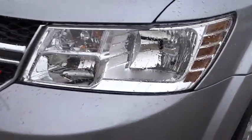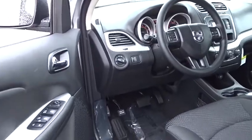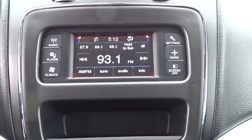Here are some of this vehicle's great options. Traction control, front-wheel drive, cruise control, fog lamps, power windows, remote power door locks, trip computer, speed proportional power steering, daytime running lights, tachometer, rear wiper, privacy glass, power heated outside mirrors, tire pressure monitoring system.